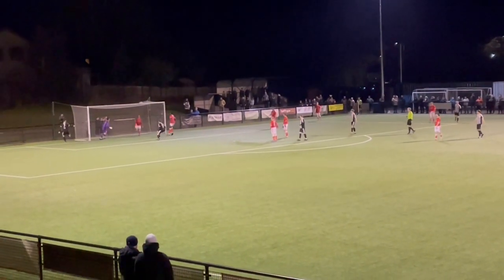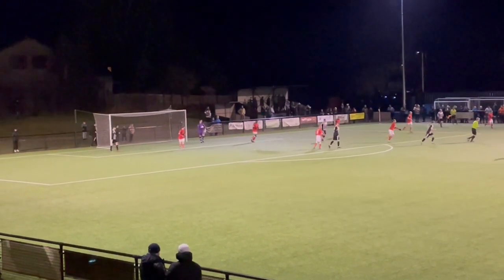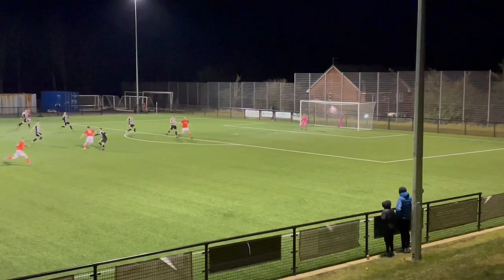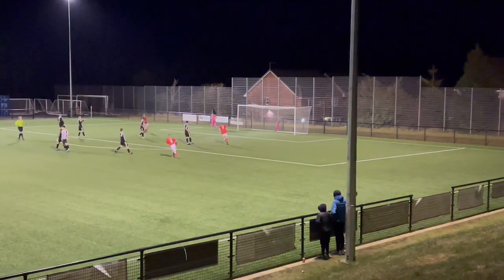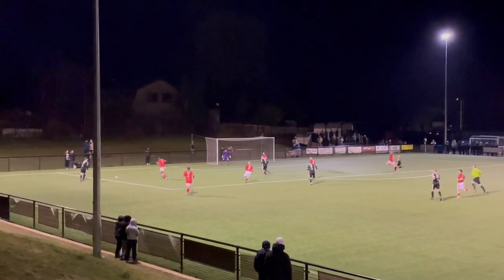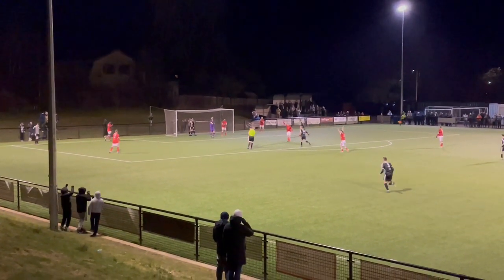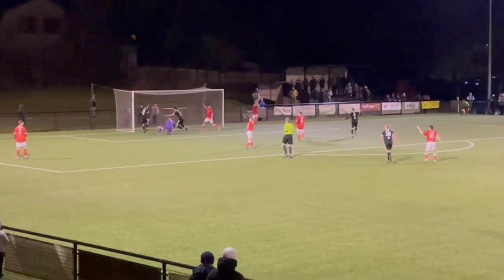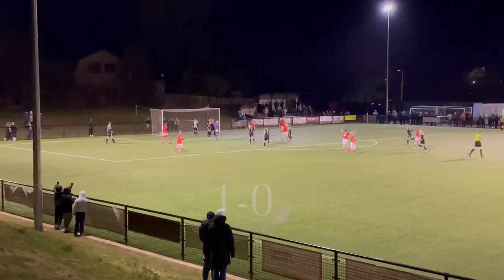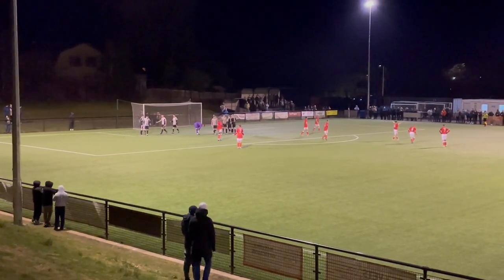Oh, there's a ball over. That should have been in, I think. Basically a free header. Well, chance for Camelon now. Short of target. Chance for Dunipace. Oh, good save. He's playing with handball, but I couldn't see from here. Well, it's 1-0 to Dunipace.